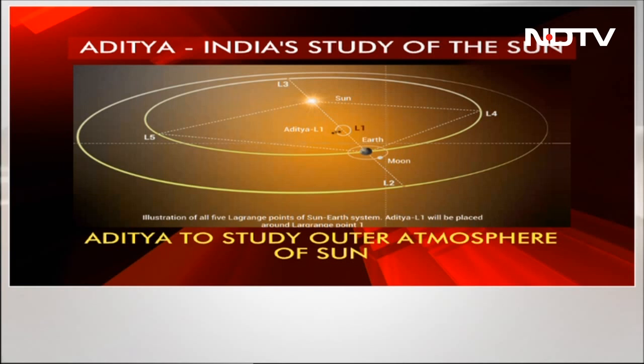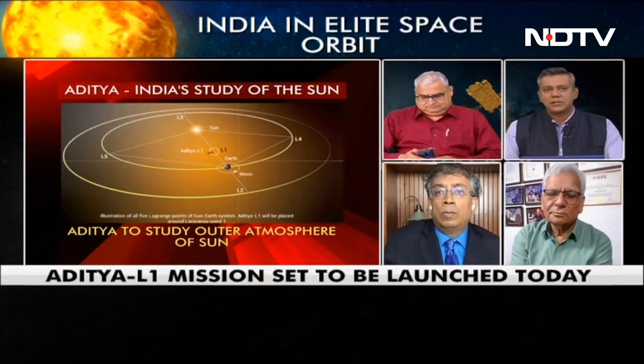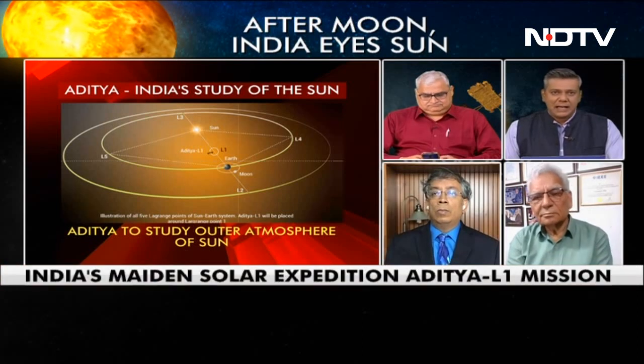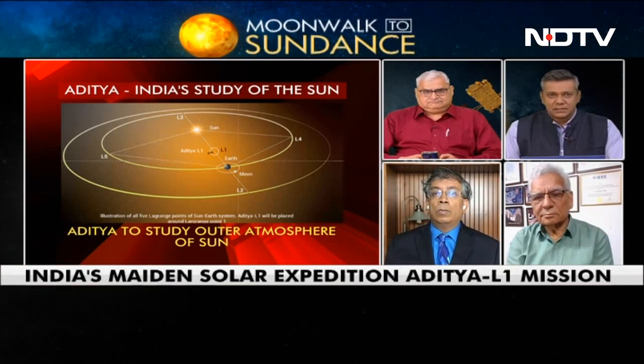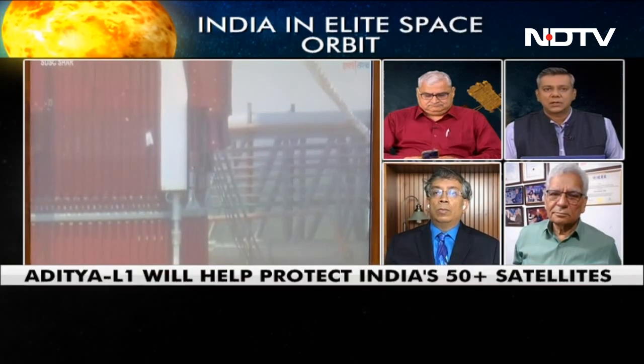But before we talk about what India's space observatory Aditya will do in space, we need to talk about how it will get there. And that is through the PSLV rocket on which it is mounted. So let's talk about the rocket. The rocket being used, and you can see it there, live images, is the PSLV XL. PSLV stands for Polar Satellite Launch Vehicle.